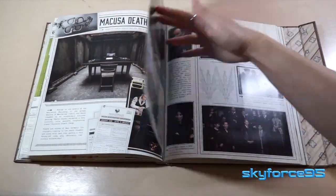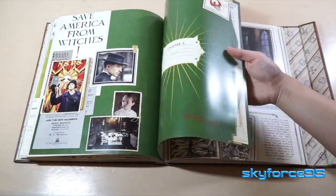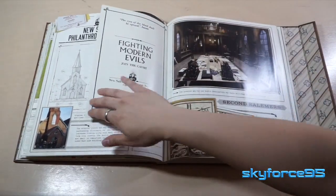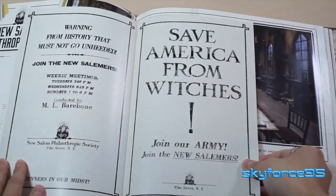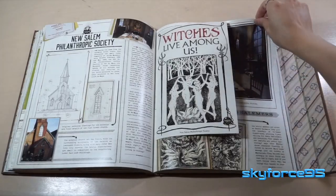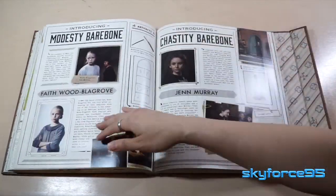But moving on, the next chapter is about the New Salem Philanthropic Society, and you can see one of the inserts is their little propaganda material or pamphlet that they were handing out, basically trying to get rid of witches. They believe that witches and wizards exist, and they are not happy to be living amongst them. So this small section just talks about the Barebones, Mary Lou Barebone, her orphanage, Credence, of course, and the other orphans.